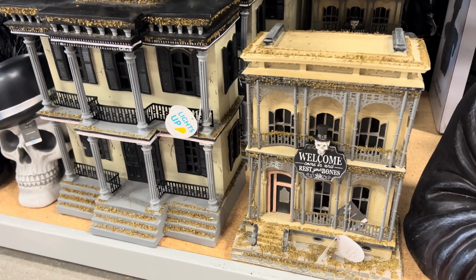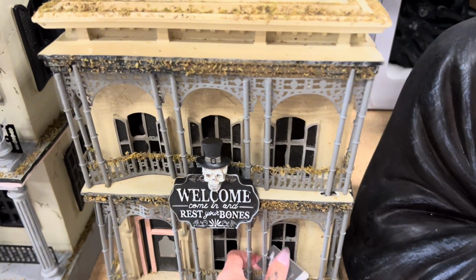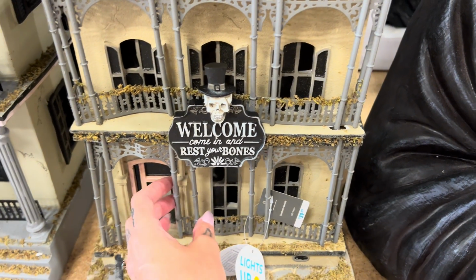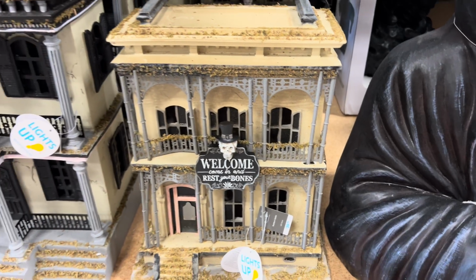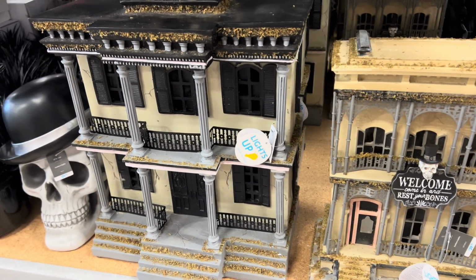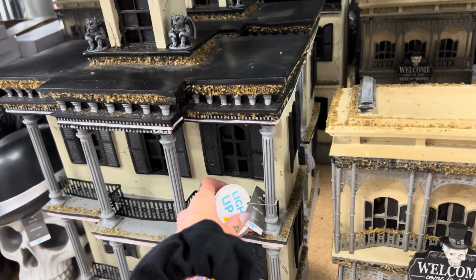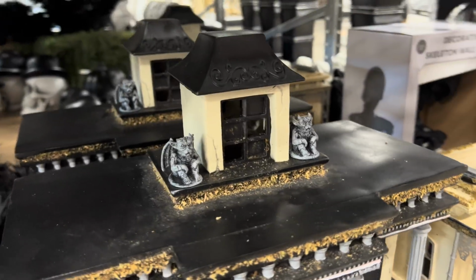They're a lot bigger than I thought they would be too. So this little mansion here, welcome, come in and rest your bones. Amazing, it's $40. Very Southern Gothic, very New Orleans for sure. And then this one, which totally looks like the Haunted Mansion, is gigantic, $80. It does light up. This is beautiful.